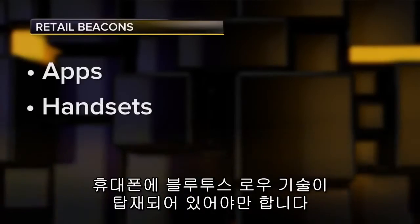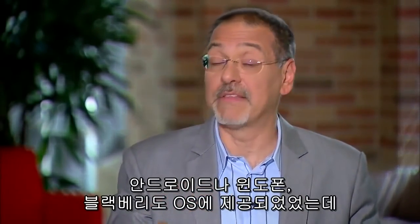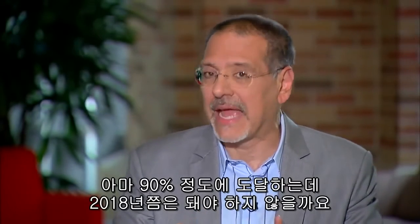Handsets. Your phone needs to have Bluetooth Low Energy hardware built in. Now, iPhones have had it for a while with iOS 7 and future iOS 8 support. Android, Windows Phone, and BlackBerry have been supporting it at the operating system for a while, but it's going to be a while before it's ubiquitous on Android handsets. Not until 2018 will we get to maybe 90%.